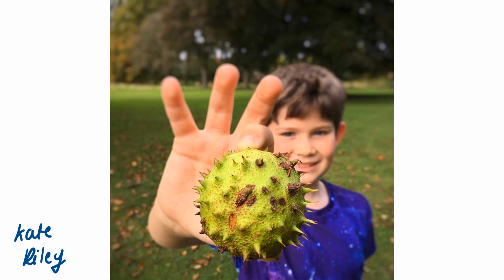I really like the depth of field, but it's not so shallow that you can't see his face and his expression and how pleased he is to have found this. The conker is sharp, the light's good, and for me it's a strong, fun shot that is bang on theme. So thanks, Kate.